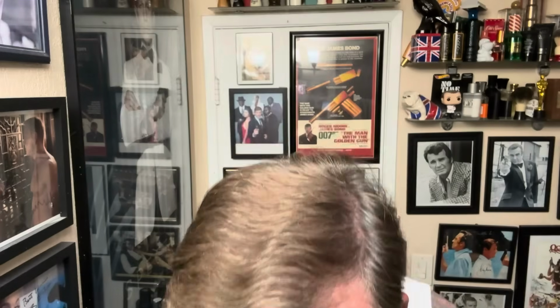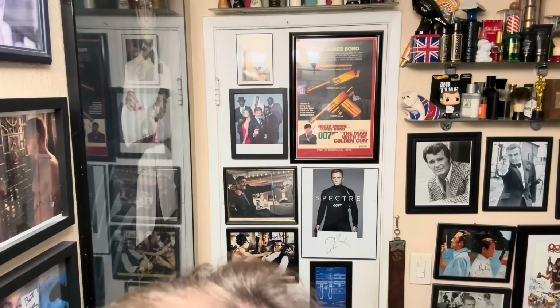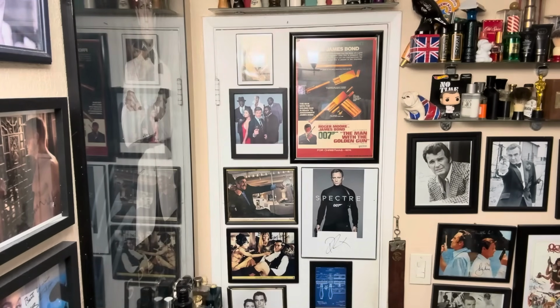Oh, very nice. Second pass. Not one cut. And I can still smell the citrus. All right, let's rinse off here. Very good. That goatee's coming in pretty good.